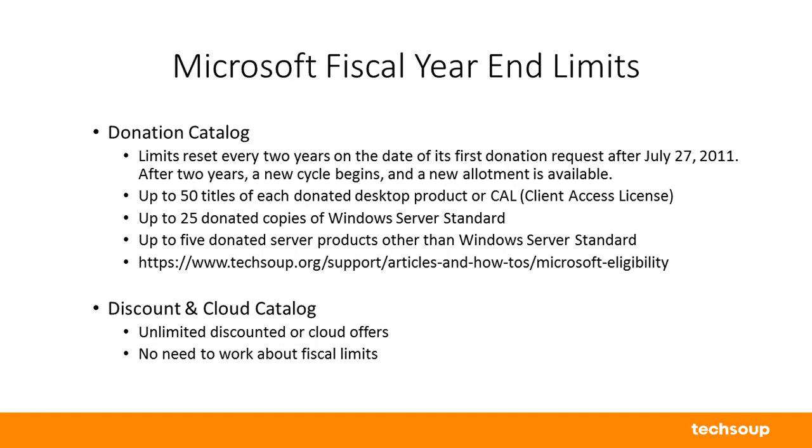And here's what the allotments are. You could get up to 50 titles of any donated desktop product or CAL, which is client access licenses, which matter in the context of server technologies. And the other titles you might think about here, the basic one is obviously Office 2019. So you would be able to get up to 50 copies of that within that 2-year cycle. Other products have slightly different limits. For Windows Server Standard, it is 25 copies during that 2-year cycle. And other than Windows Server Standard, it's up to 5 donated server products.